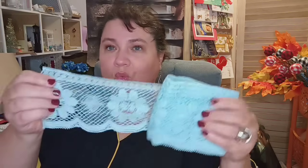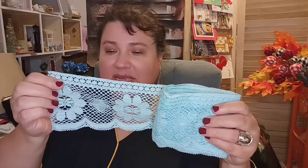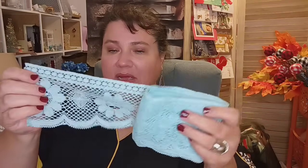So this is blue. And normally I don't get blue stuff. But I saw this, and I immediately thought about what? Beds, curtains, because it's so wide. You see how beautiful that is? How wide that is? And look how much. Yeah, crazy. $3.98?